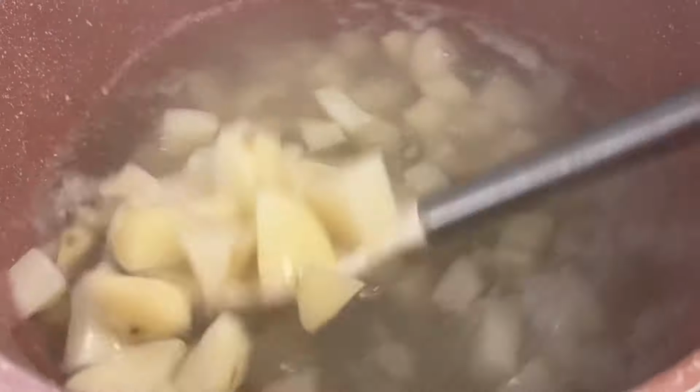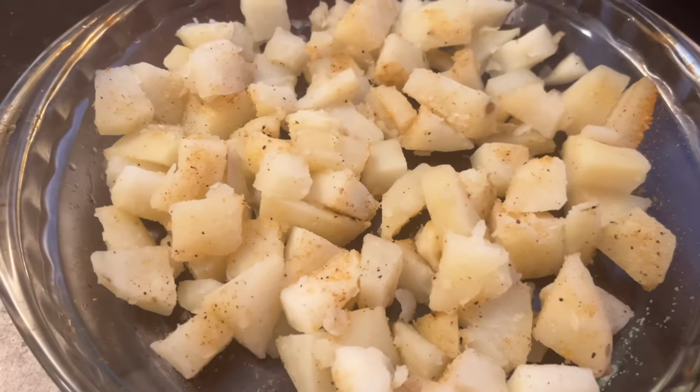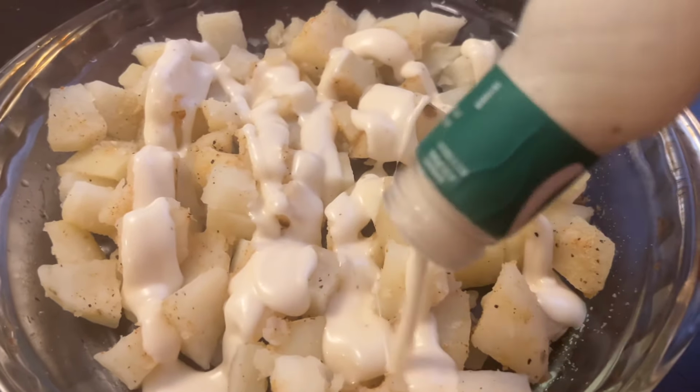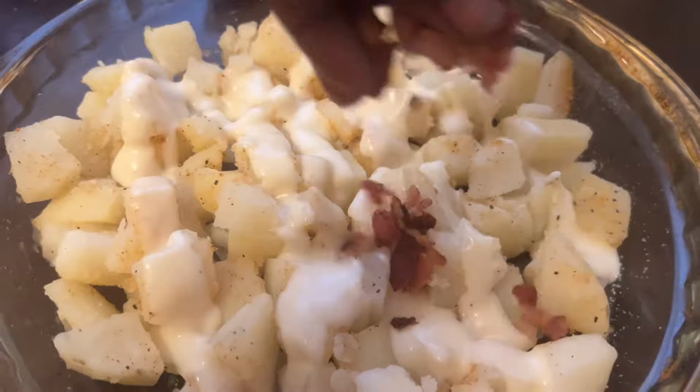First, we're going to show you how to make the ranch potatoes that I learned from Karen Nanette Vlogs. Go check out her channel. I will link it below. Now, I did season my potatoes with seasoned salt and garlic powder. And I also added some ranch dressing and black pepper.